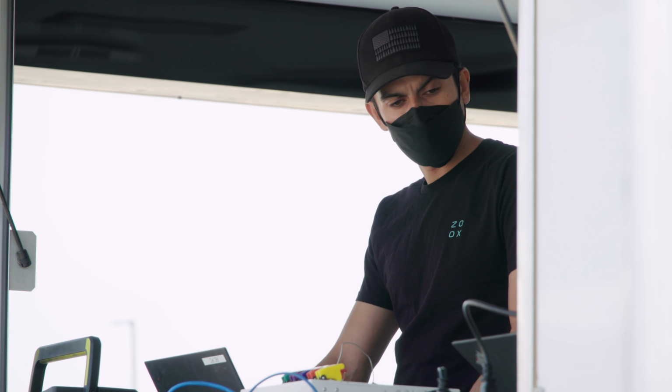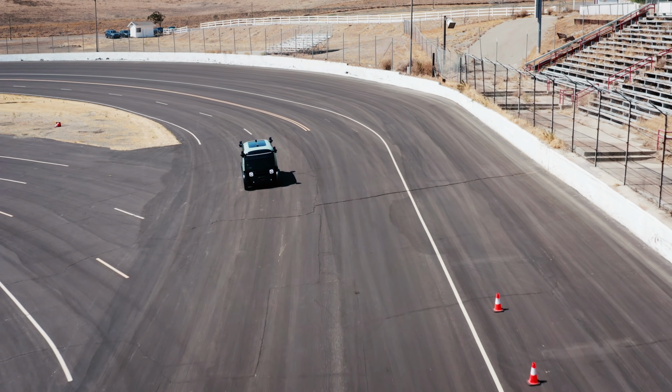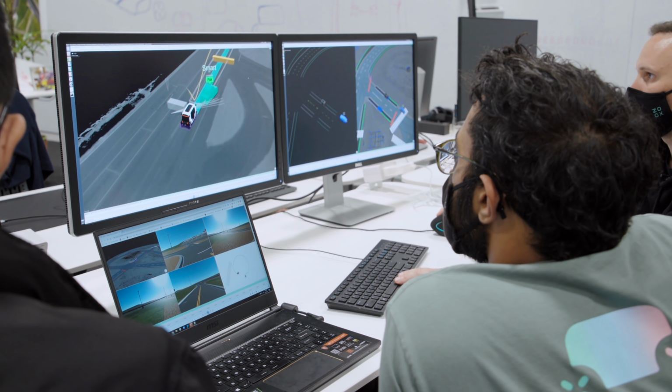So today we're setting up for a planner test where we want to run the vehicle in a fully autonomous mode on the track. So we want to try to recreate the scenario as best we can. My name is Abhishek. I work as a software engineer on the planning and control team. The scenario that we came up with is this agent in an oncoming lane trying to cut us off and brake in front of us.